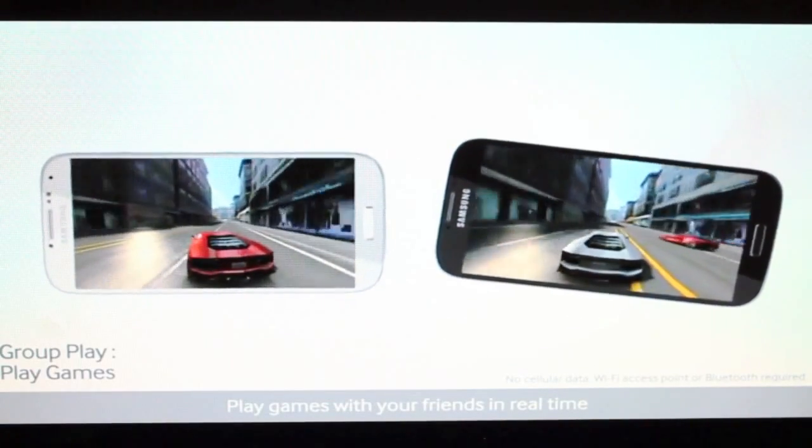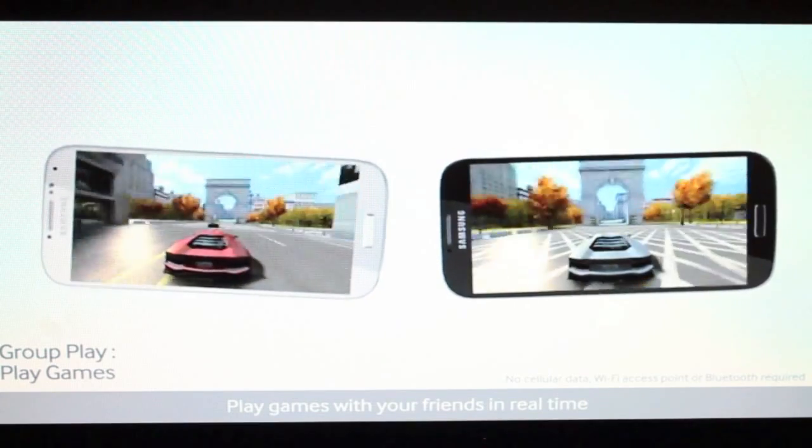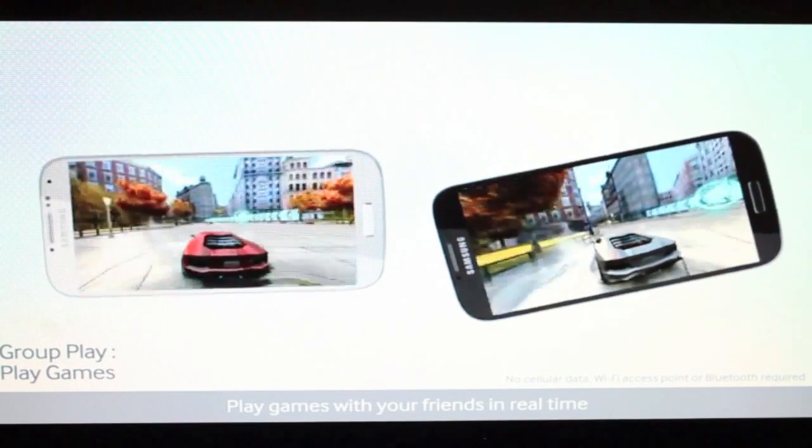You'll also be able to simultaneously play a game on different devices, once again without the use of wireless network, without data connection or Bluetooth, which is pretty outstanding.